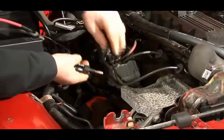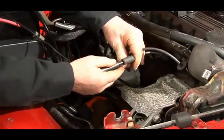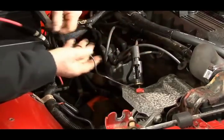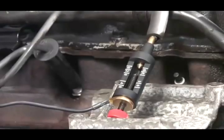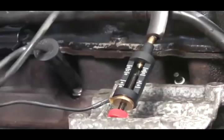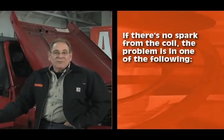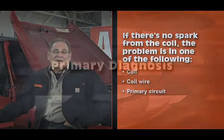With the ignition off and the key removed from the ignition, remove the coil wire. Insert the spark tester into the coil wire and ground the tester to a good engine ground. Again, have an assistant crank the engine while you watch for a spark from a safe distance. If you have a spark, the problem is in the secondary high voltage distribution and is most likely a bad distributor cap or rotor. If there's no spark from the coil, the problem is in the coil wire, or primary circuit that switches the coil on and off.